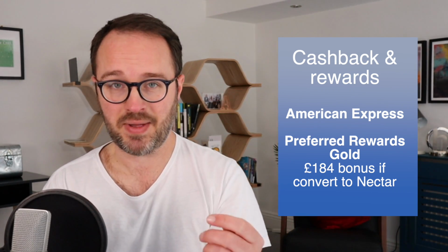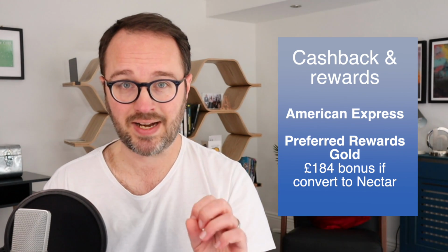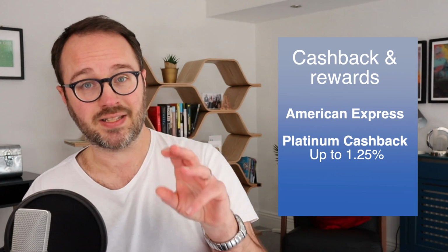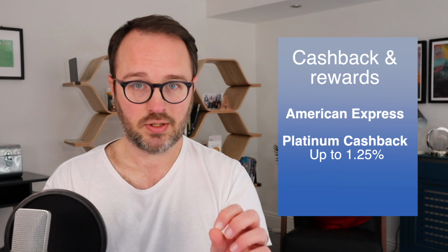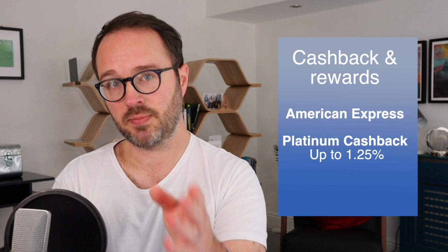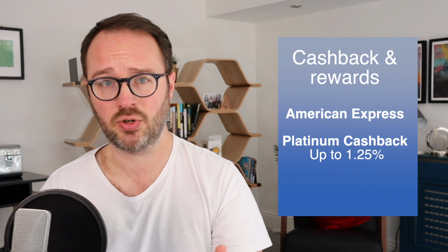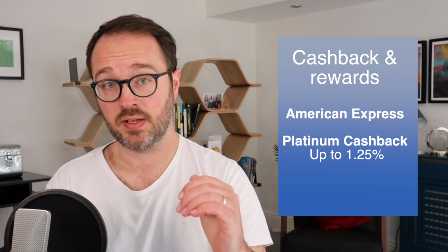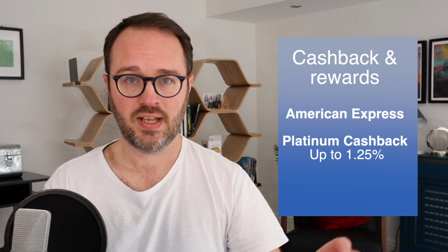Now, if you've had an Amex in the last couple of years, so you're not able to get a welcome bonus, or if you don't want the Nectar points, you want to have it as money that you can take off your bill, then the American Express Platinum Cashback credit card is my other top pick. This one will pay you 1% on your purchases for every pound you spend. Spend more than 10k in a year and it jumps up to 1.25%. And 10k sounds like a lot of money, but if you use this for all your supermarket shopping, your petrol, any other things, a lot of places take Amex now, there's a good chance you'll get up to that 1.25%. Even if you don't, 1% beats everything else. So that's my next pick.